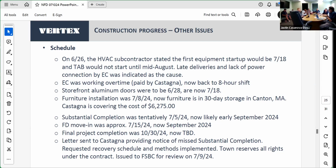Castagna was really part of the conversation, because we asked them back on the 26th, what can we do to help? So the letter is somewhat a notice and a tool for them to send to Brentwood saying, you really need to get going on this. So it wasn't like we sent them something blind. We're trying to assist them to get their subs in line and pick up as much time as they possibly can.